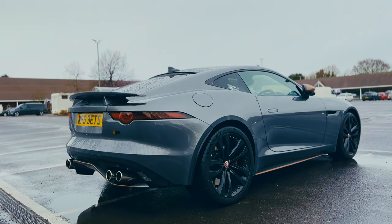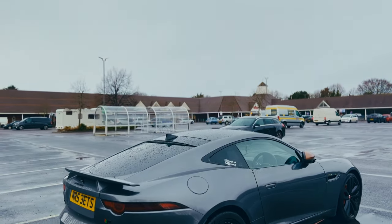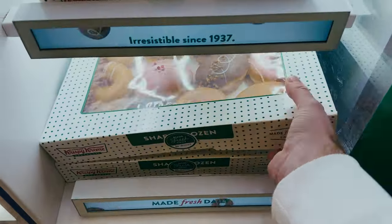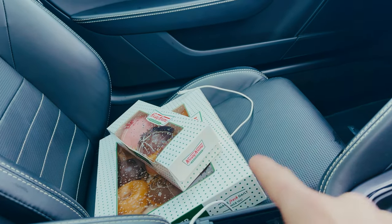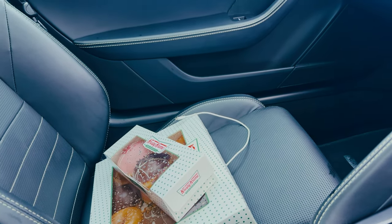But first, we're going to stop in, make a quick detour, grab something. Anyone who's seen me go to the dealership before probably guess what this is. Just going to grab something and then get on down to Jaguar. A few little treats for the people at the dealership. Look after the people that look after you.